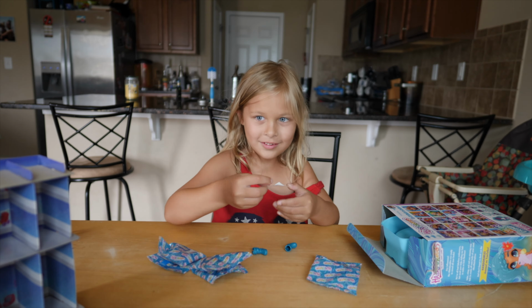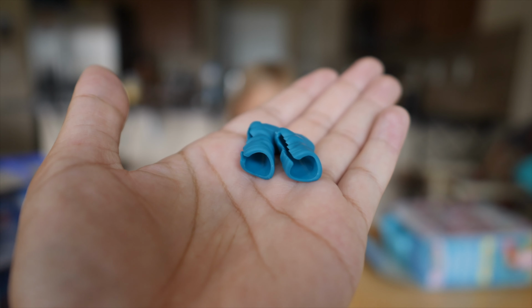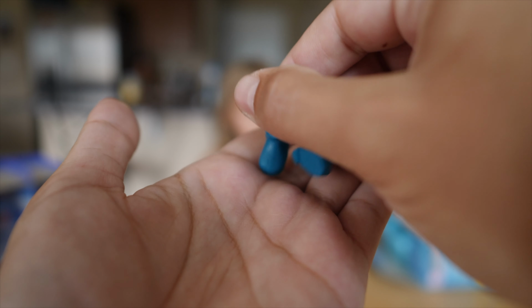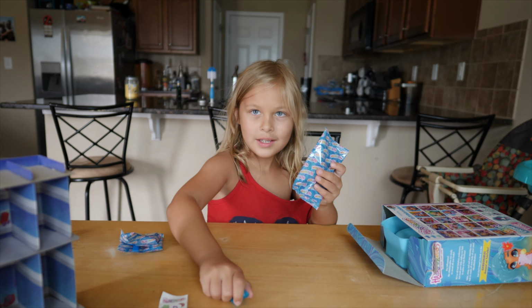And here's some boots. I don't know. Some boots. I'm ready to open them. This looks like, what's that other toy that has all little boots and stuff like that for your little dolls? Yeah, LOLs. Open the bag.